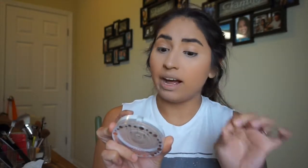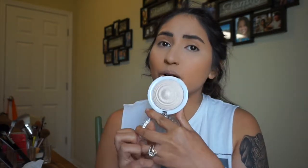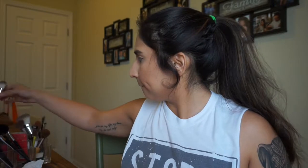Looks like that. It is in YGG104 Crystal Sand. This is what it looks like. Look at that. That looks so cute. Okay, I'm gonna go ahead and use this brush right here. It's a small contour brush, but I'm gonna use it for the highlighter because I don't really want to use my fan brush for this.